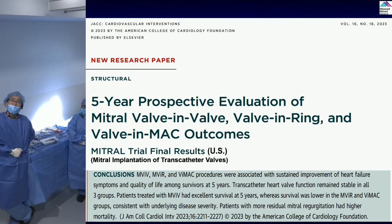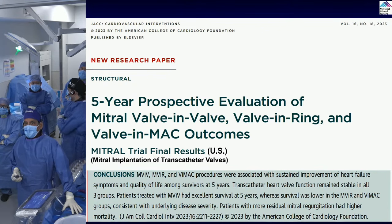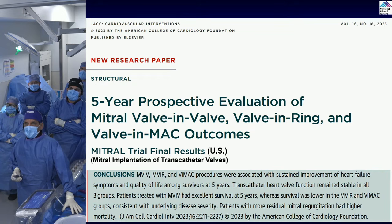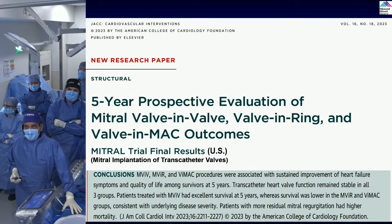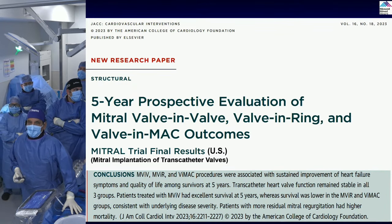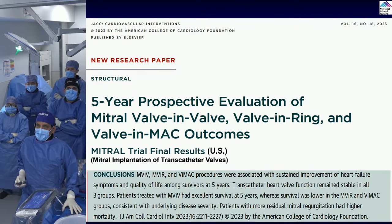So basically, the conclusion was that valve-in-valve, mitral valve-in-ring, and MAC procedures were associated with sustained improvement of heart failure symptoms and quality of life among survivors at 5 years. Transcatheter heart valve function remained stable in all three groups. Patients treated with valve-in-valve had excellent survival at 5 years, whereas survival was lower in the valve-in-ring and valve-in-MAC groups, consistent with underlying disease severity, as you said, and patients with more residual mitral regurgitation had higher mortality.